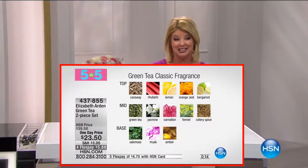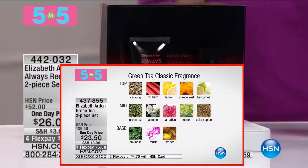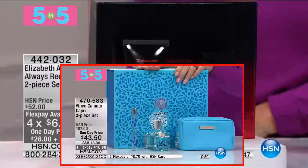I would stack up on all of these wonderful specials that we're offering here today as part of our 5 and 5. So that is our Elizabeth Arden, a personal favorite of mine that I don't even have the double sizes. I bought that right before the holidays here at HSN in the regular sizes. So we're also going to talk about our top designer, prestige designer Vince Camuto. And this is another special opportunity to buy.